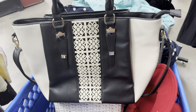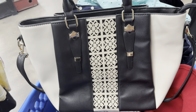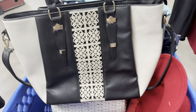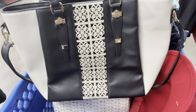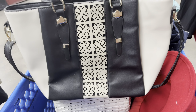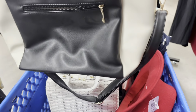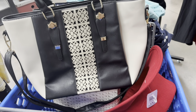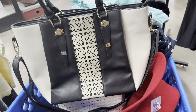And then it was time to narrow things down and decide what we wanted from this cart of items that we had gathered. We found all kinds of things. So this purse is so cute. I love this laser cut detail, and I love that it's black and white. I didn't end up taking this one though because I felt like I just wouldn't reach for it as much, so I left it for someone else.